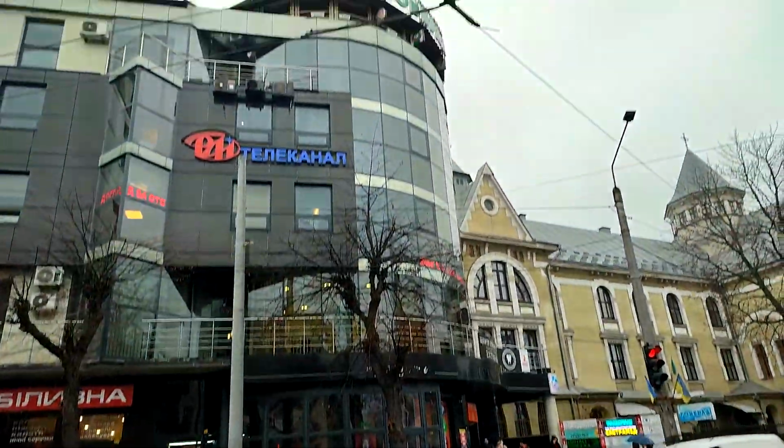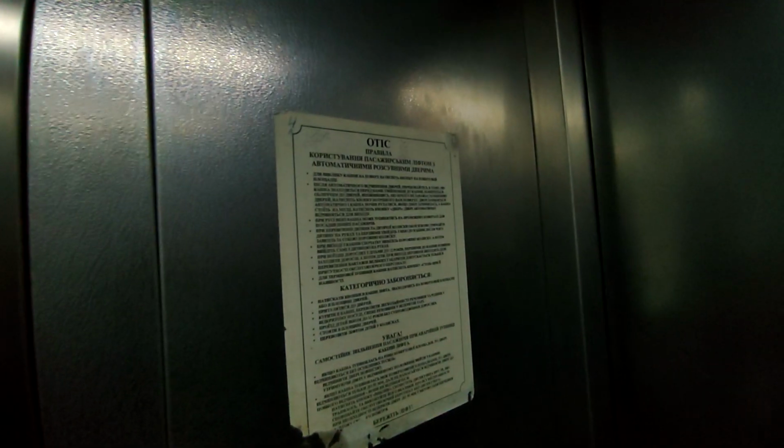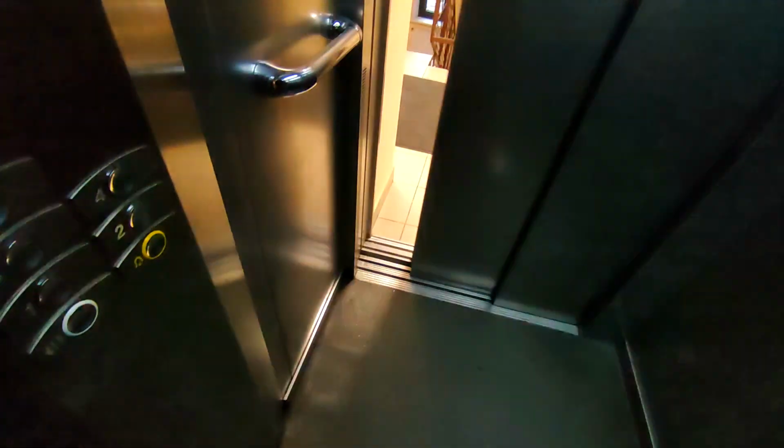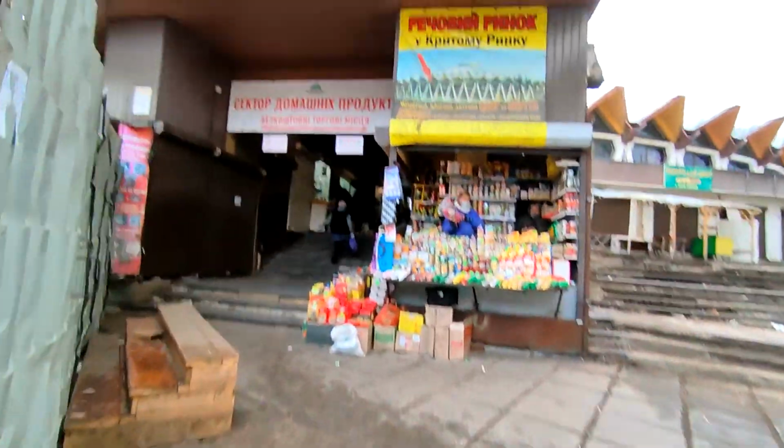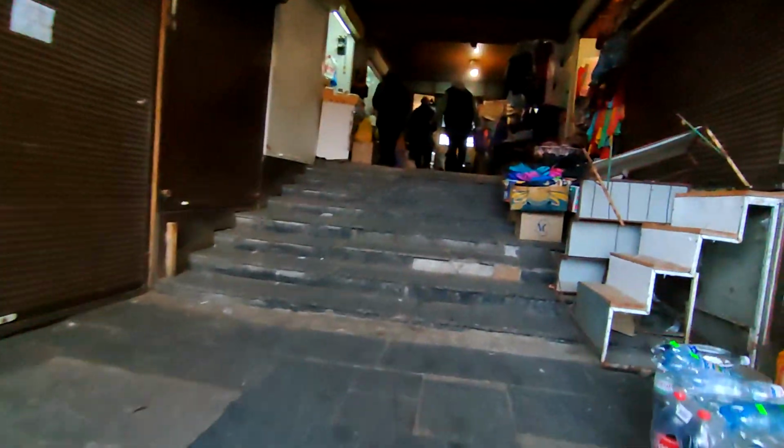And now along to the next building, which has an older lift modernised by Otis. And now we go along to Ivano-Frankivsk market. Let's go and explore this market.